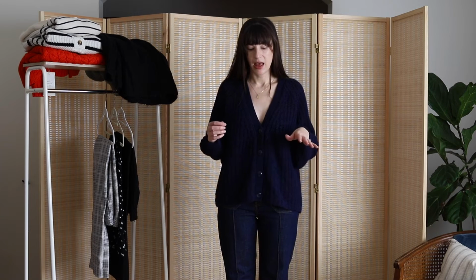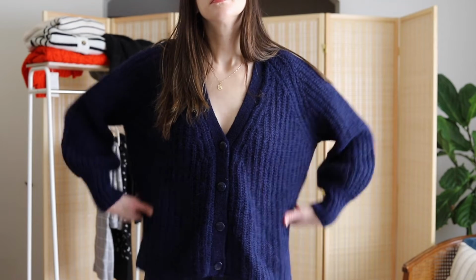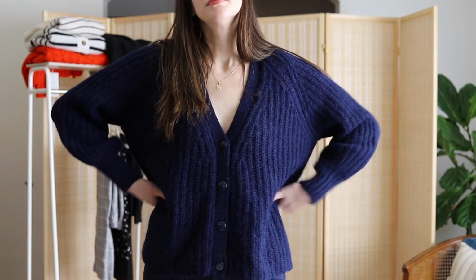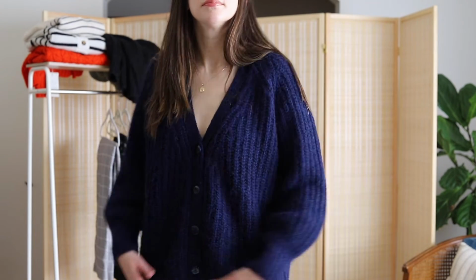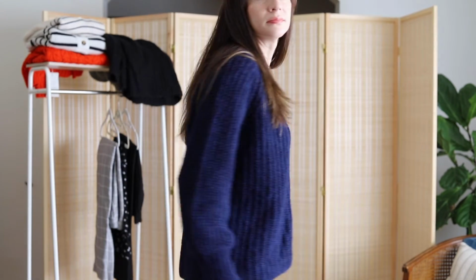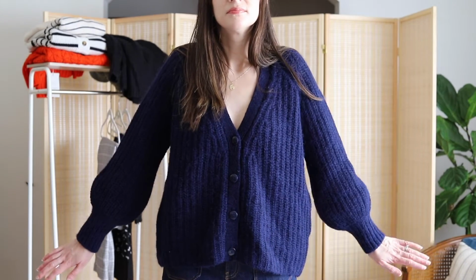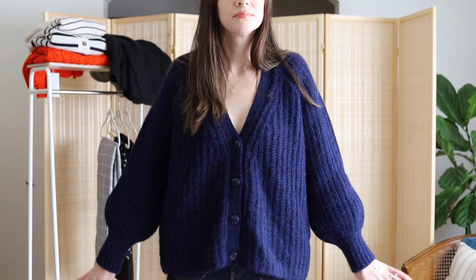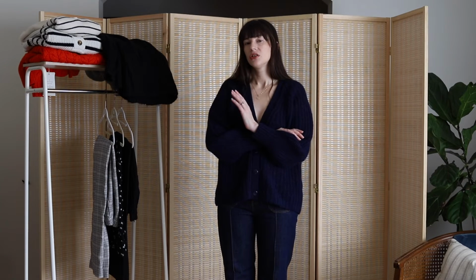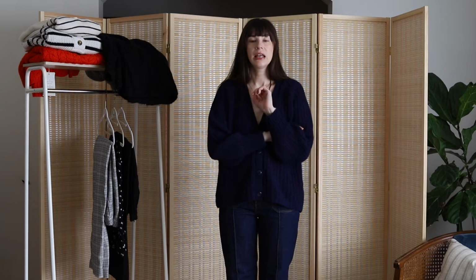This is a wool blended sweater, so it's mainly alpaca and wool, I believe, with some other materials inside, which makes it a very fuzzy cardigan sweater. It has a lot of fuzz to it, which I love, but I think some people don't want the shedding or don't like the fuzziness, so just be aware of that if you're looking at this cardigan. It also is slightly itchy.